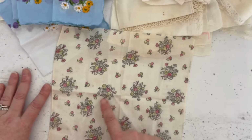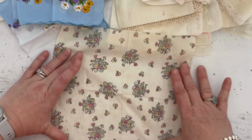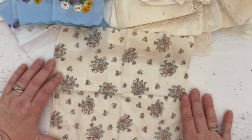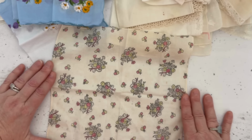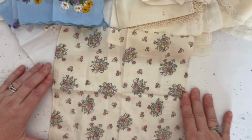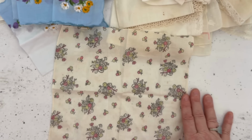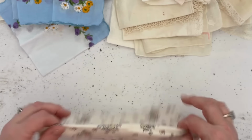Like a little hat with flowers, some drawn thread work in it as well. Just a very vintage feeling piece of fabric, and it would be beautiful in whatever you chose to put it in, really. It's just a stunning piece of fabric. So don't discount hankies. They're really good.